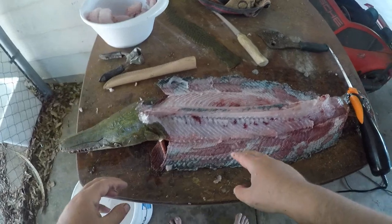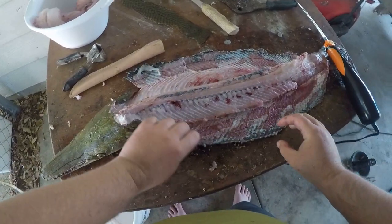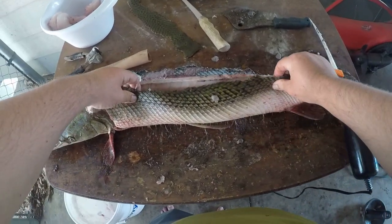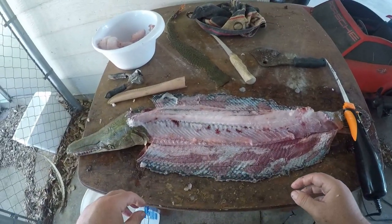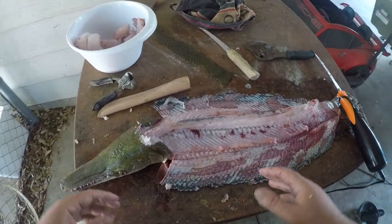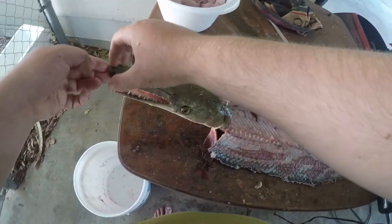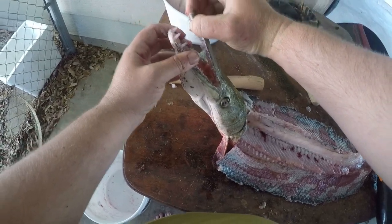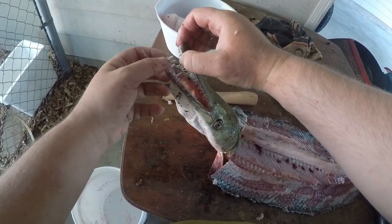What I'll actually end up doing is going ahead and taking all these scales off, and I will dry them. I like to make jewelry out of the scales, basically Native American jewelry. I already have a big alligator gar that I caught several years ago that I still have scales from. I still make necklaces and stuff like that out of them. I'll dry the head and keep the head. Check them teeth out. But I just love fish with teeth.